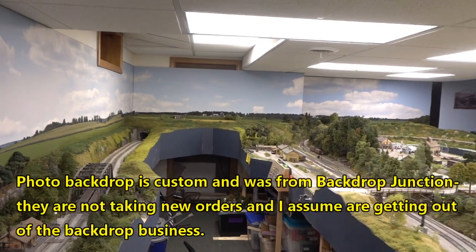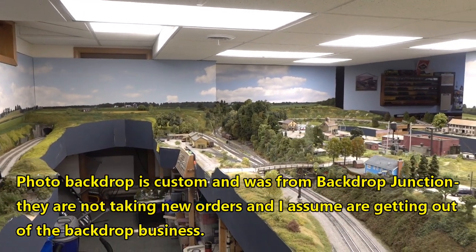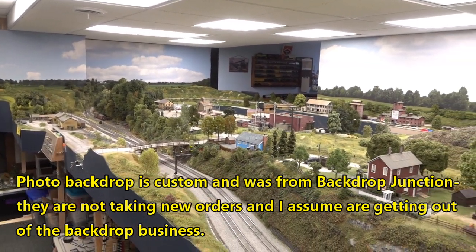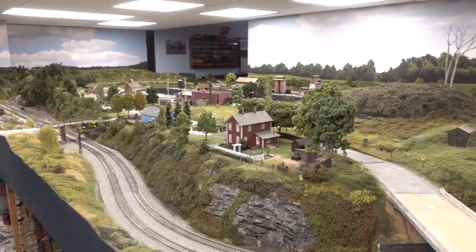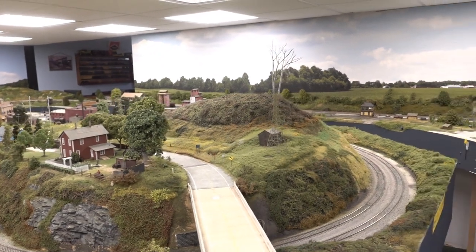I mean, it is. I know a lot of people say, oh, it's way bigger than mine, but I've seen a much, much larger layout. I don't know how people do it. This is about all I can handle in terms of layout, just in terms of the size, the time, the money. It's a lot.